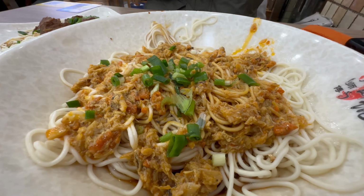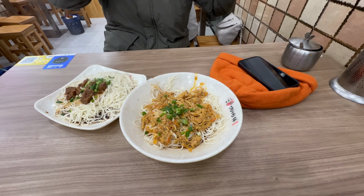For dinner, we went to a local shop for delicious crab noodles and also soup dumplings.